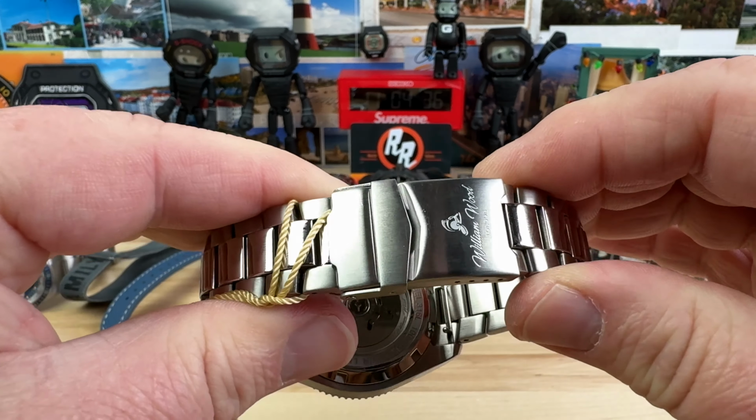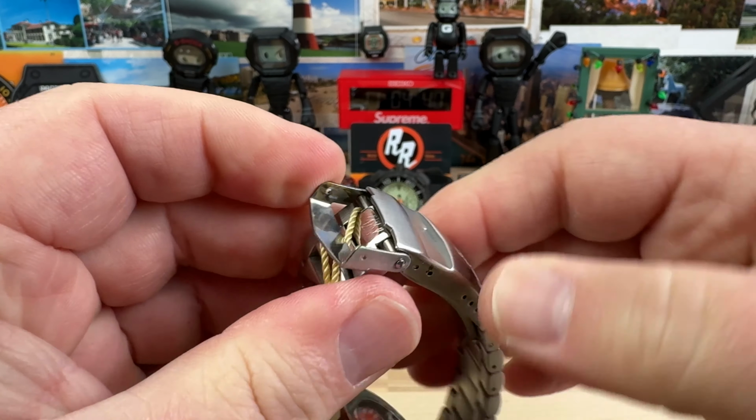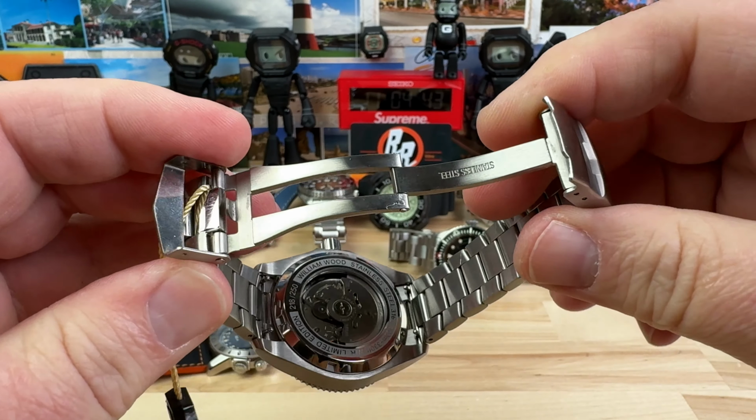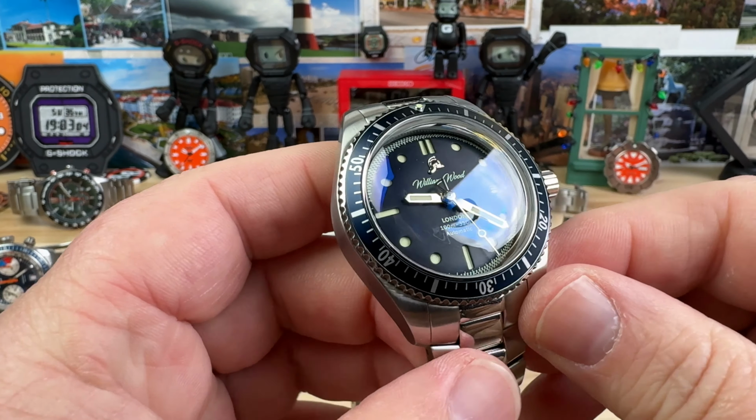Yeah, this was Tennessee Mike's old watch, and then Calico ended up with it. But Tennessee Mike was like, hey, make sure you mention the clasp. I don't know, it seems to be okay. I don't know what the issue was with the clasp.